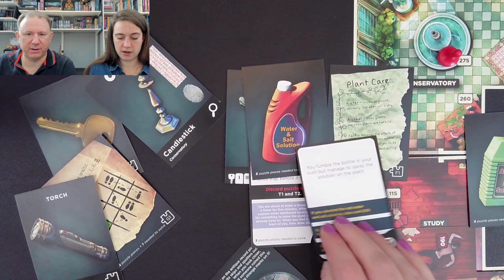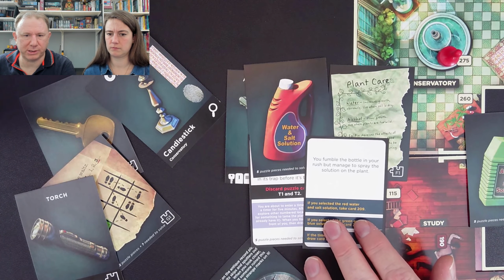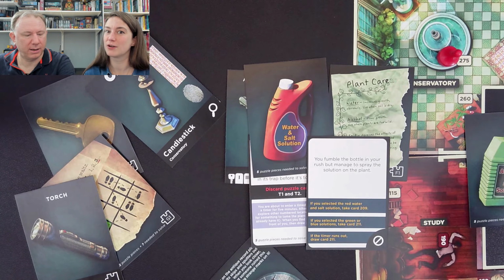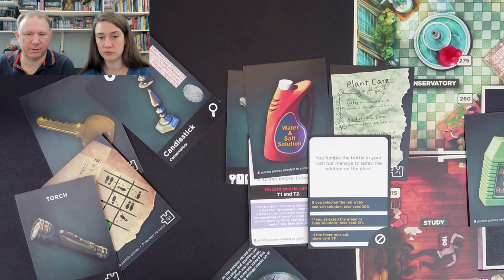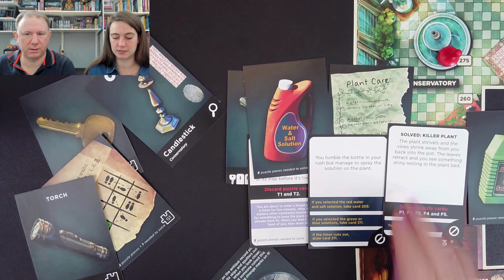So okay, 205. You fumble the bottle in your rush, but manage to spray the solution on the plant. Lovely. If you selected the red water and salt solution, take card 209. As opposed to the red water. We did. So take card 209. If the timer runs out, draw card 211. Well, it didn't, fortunately. Right, 209 is this.